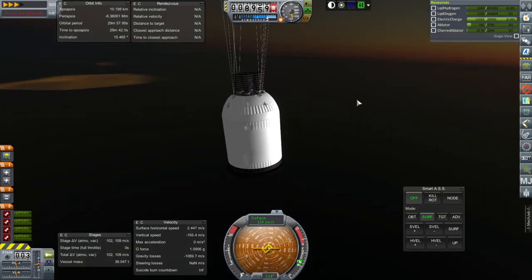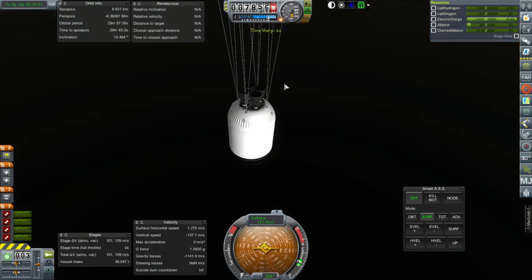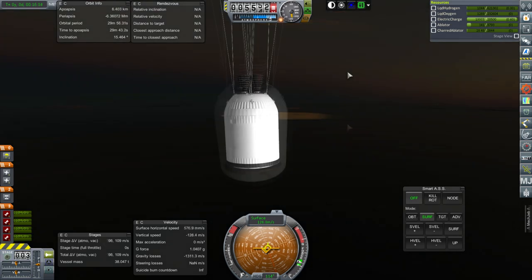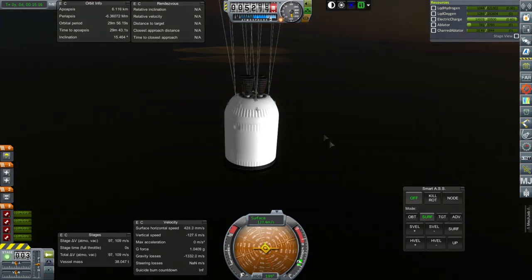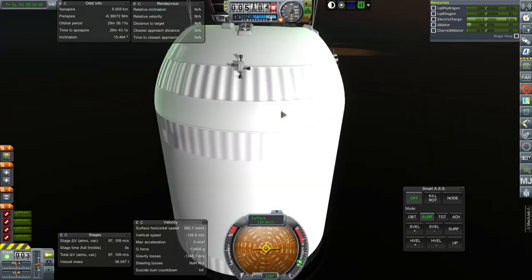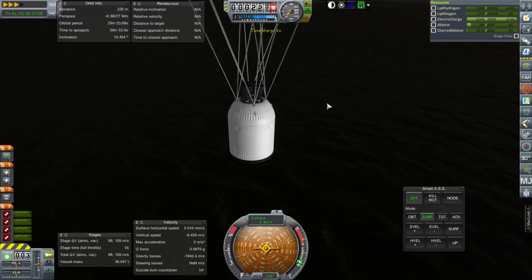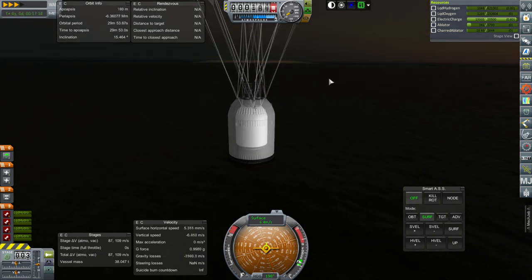We did have to dump 8 fuel tanks, but no engines. All engines come back. We were actually carrying way too much electric charge. Maybe we can cut down on that. It's not a huge mass, but, you know, just on principle. Okay, down to 6.4 meters per second.